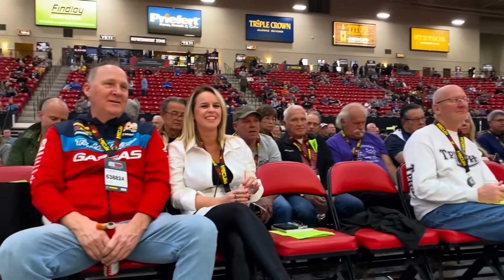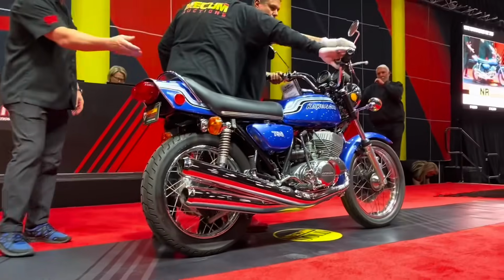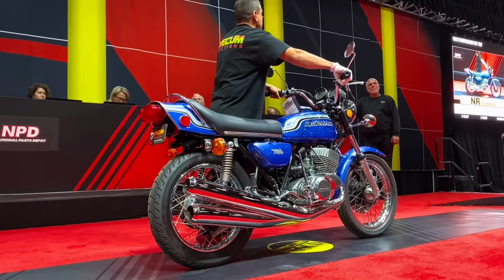11 bid. I'm going to give 10, 11,000. It's 10, 11, 12. I'm going to give 12. I'm going to give 12, 13 bid. It's 13. I'm going to give 14. I'm going to give 15 bid. And 16, 17. I'm going to give 17,000. 18. I'm going to give 18,000 on a bid.